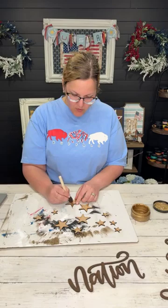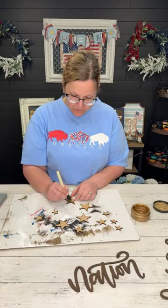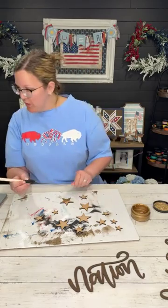You guys know what color I'm using on the stars. My favorites. The one we always use.